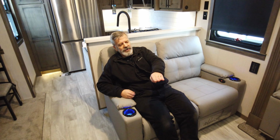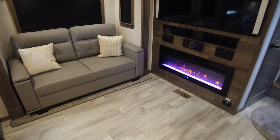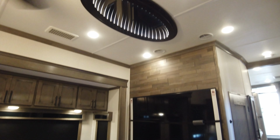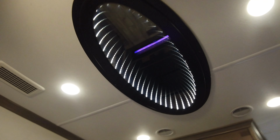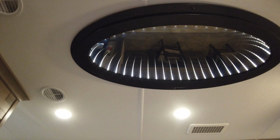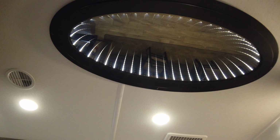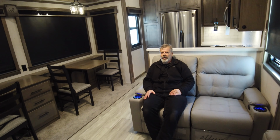Then you've got your fireplace here, which you can set to different mood lighting and different temperatures. I love this ceiling light right here. They call it the eternity light. And if you look up into it, it looks like you're just moving into the heavens, or it goes on to eternity. Nice fan right here to help keep your temperature the way you want it.